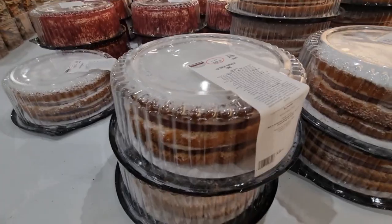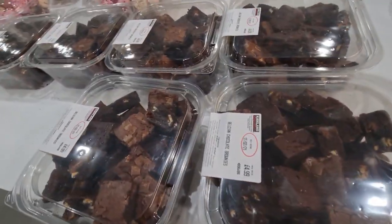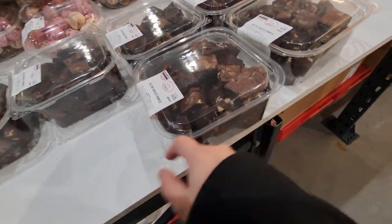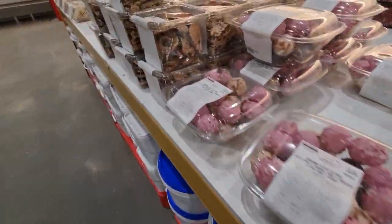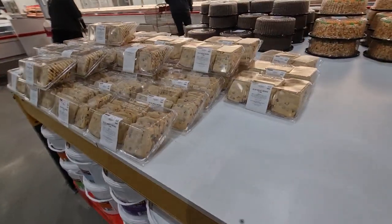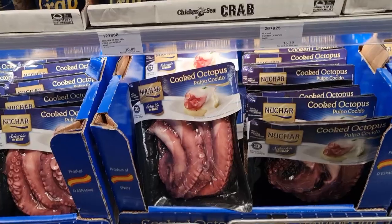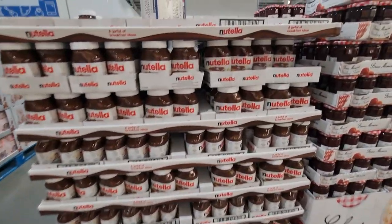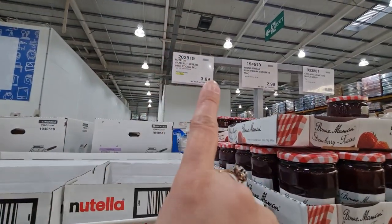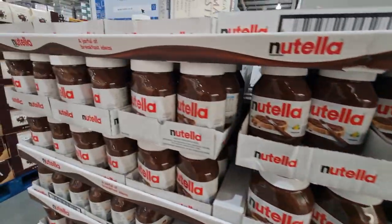Oh, Victoria's sponge. Red velvet. Oh, brownies. $4.99. Shortbread, $6.89. Nutella for 1 kilogram, $1.89 lang. Oh, laki.